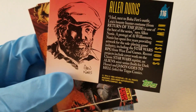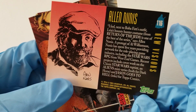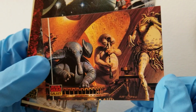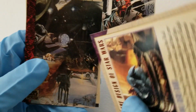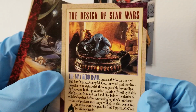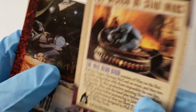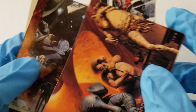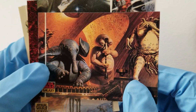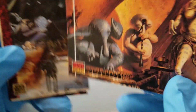That was really some of the only new Star Wars content that was happening back in the late 80s, early 90s, was the West End Games. This is McQuarrie, I think. Yeah, Ralph McQuarrie. This would have been sort of concept art. Revo and Snoodles were designed by Phil Tippett. Fantastic creative type, stop motion artist. There needs to be a definitive Phil Tippett documentary if there isn't one already, because he's a really fantastic character.